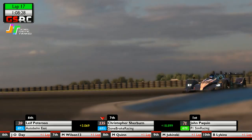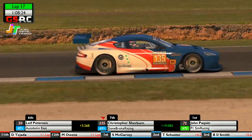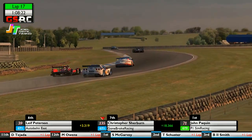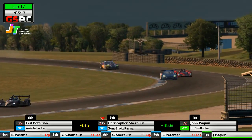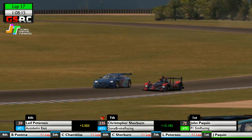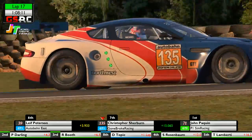Hopefully he didn't give too much damage from that contact, and that's put him back in the clutches of Sean Reese. Although I don't think that's for position between himself and Reese, as Reese is a lap down.